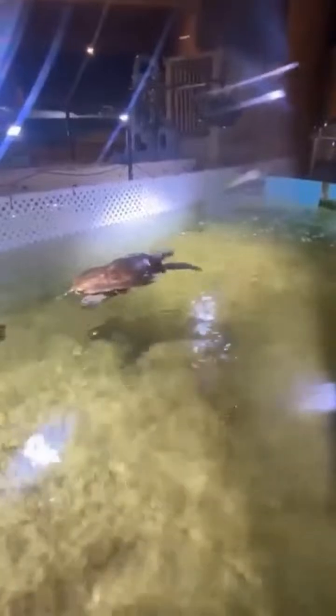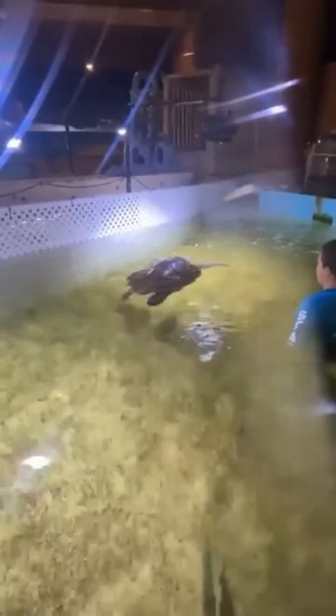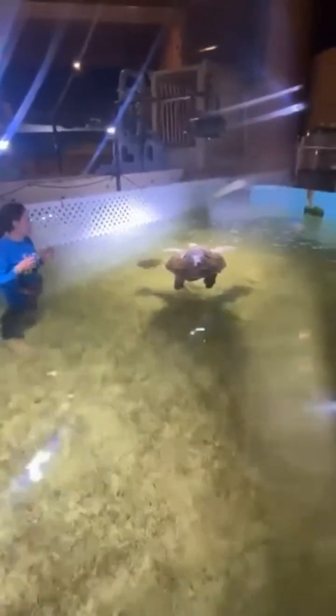So for those of you that know how this process works at Sea Turtle Inc., you will be able to come in and adopt Bagua starting tomorrow. A ceremonial adoption is a critical part of the way that we're able to fund the mission and continue to do conservation work worldwide. And you can do that online and in our facility.